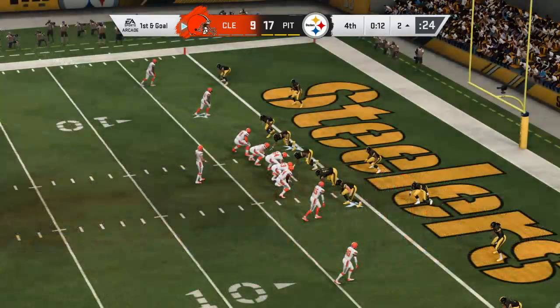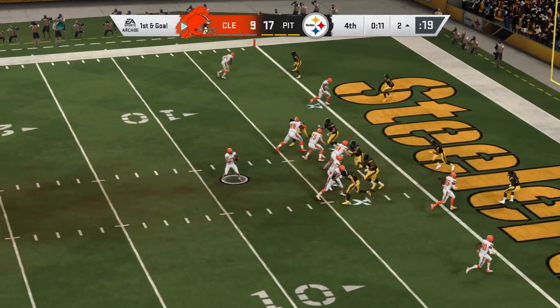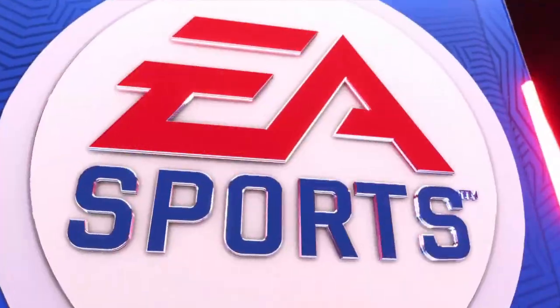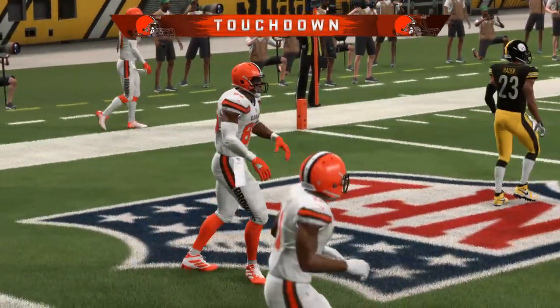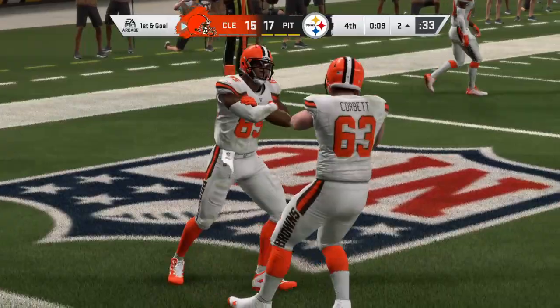They come out 5 wide, 3 of them to the right side. 1st and goal, a touchdown and a 2-point conversion here are musts. They'll look to throw, and he's got it. It's caught for a touchdown. And they have taken the lead here in the final seconds.